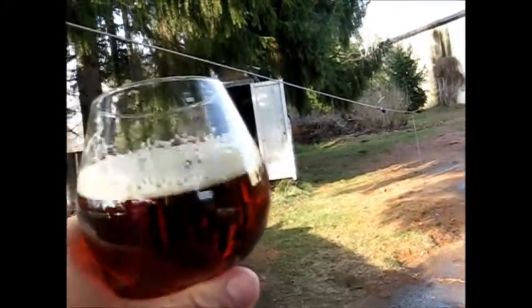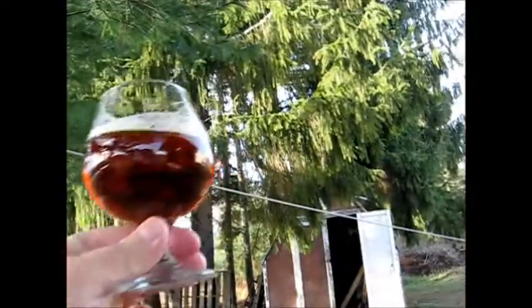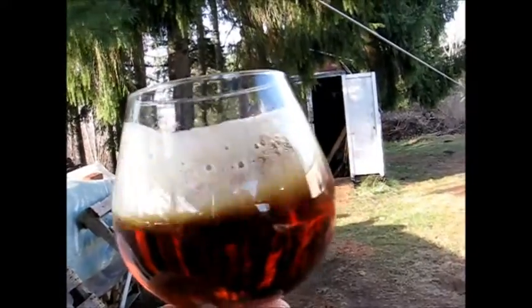So there we go. We got a little bit of head going on there, slightly tannish in color. And you know, it's an orangey amber color. A little bit of bubbles coming up. Looks fairly clear. Here we go. Right to the aroma.